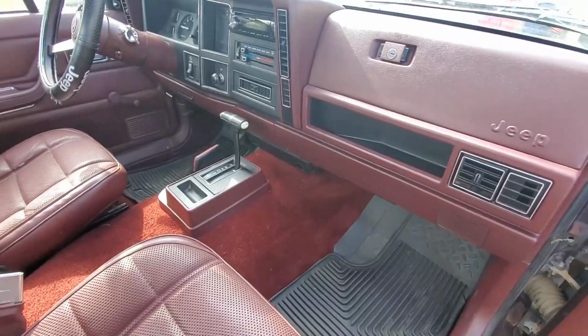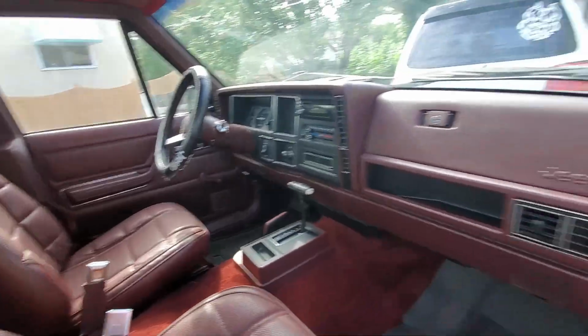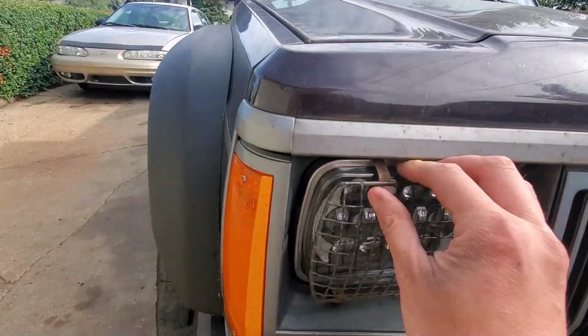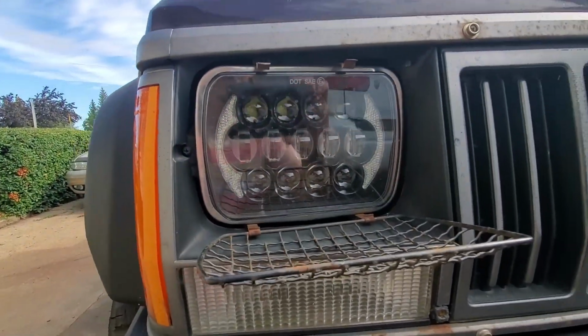There's gonna be a ton of updates. Lift is on its way. I ordered a bunch of parts. Oh, did the LEDs. That's a thing I did. Ow. Told you guys it's gonna do it again.